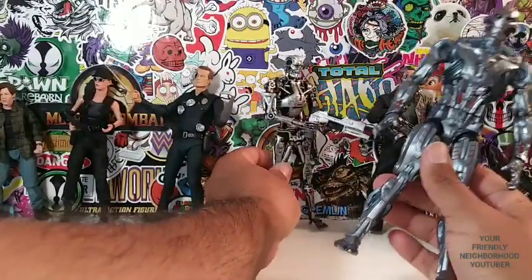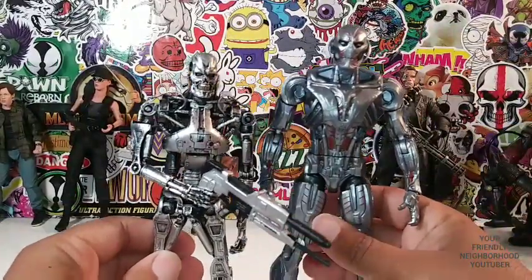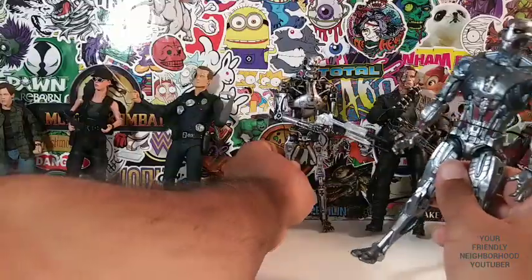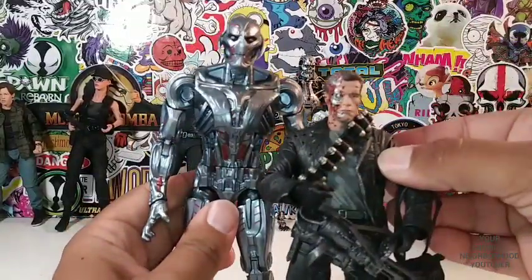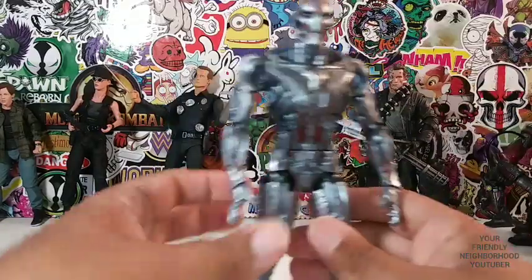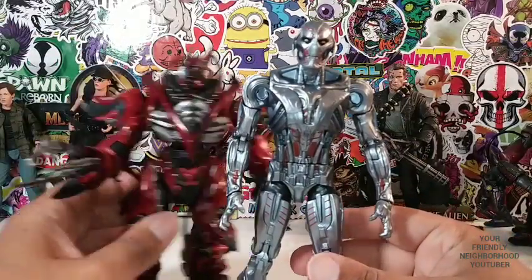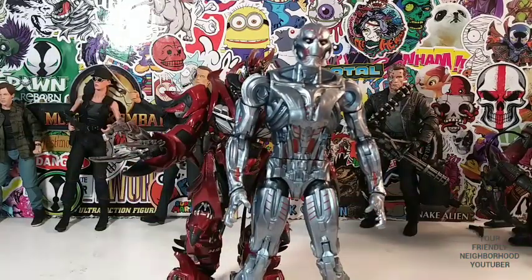So let's do some comparisons, being that we got Terminator back here. Look, Ultron is bigger than the Terminator endoskeleton. For Arnie, because you guys want to see him with Arnie, Ultron is bigger than Arnie. And the last figure that I reviewed, Cyberspawn, he is bigger than Cyberspawn. That's how big this guy is. I'm going to keep Cyberspawn here because he's going to keep Ultron propped up.